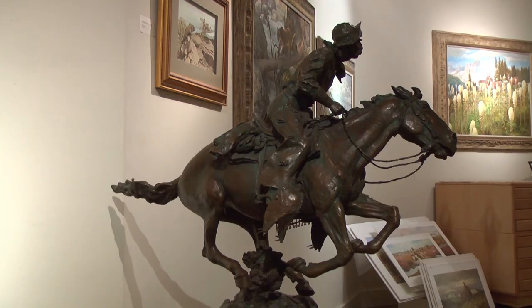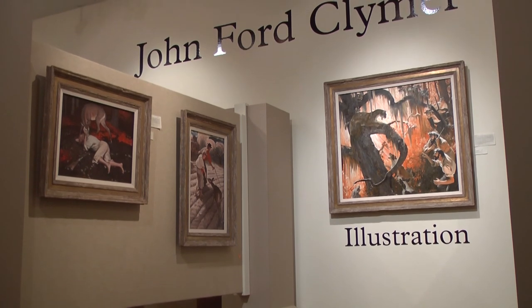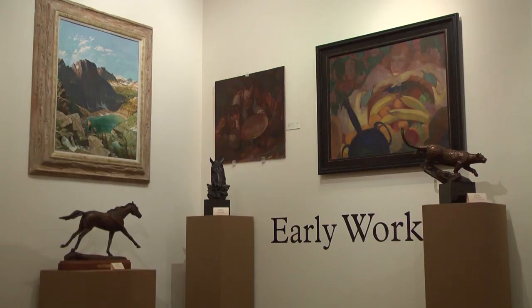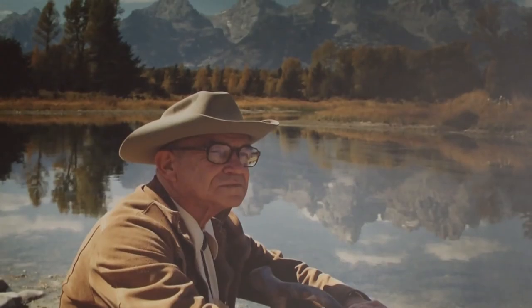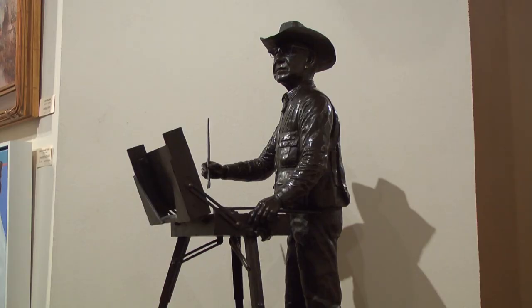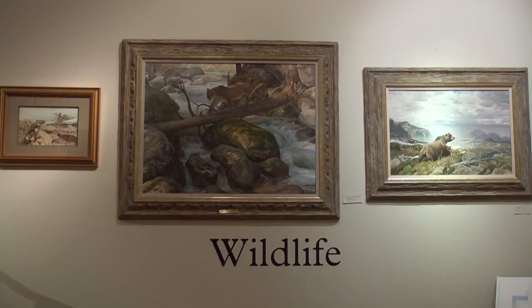If fishing is not your cup of tea and you're a Western art lover instead, you'll enjoy Ellensburg's Clymer Museum and Gallery, which draws visitors from all corners of the world as it hosts the largest collection of John Ford Clymer works that are not privately owned. John Clymer was born and raised in Ellensburg, Washington, and the Clymer Museum and Gallery was established 22 years ago to honor his life and work.